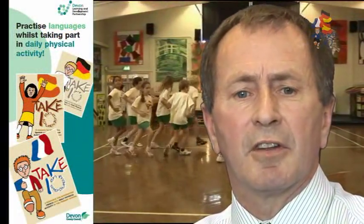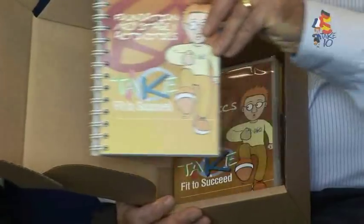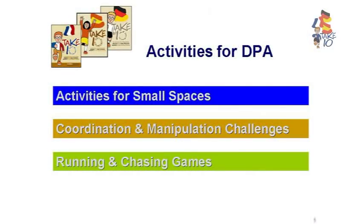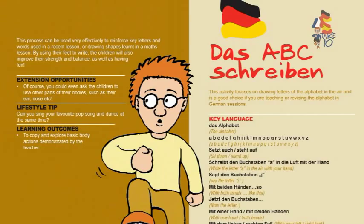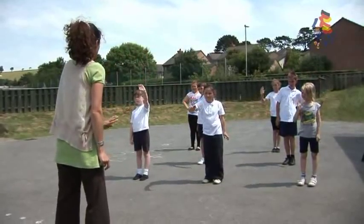The other main component of the Take 10 resources are the activities for DPA, daily physical activity. These have been designed by PE experts and have been selected from our publication Take 10 Fit to Succeed, originally aimed at PE teachers in primary schools. The activities are colour-coded into three types: activities for small spaces, blue pages; coordination and manipulation exercises, brown; running and chasing games, green. The activities provide opportunities for the children to respond to instructions given in the foreign language by their teacher. This again is an important skill for young learners to practice.